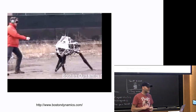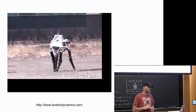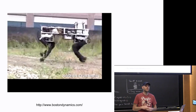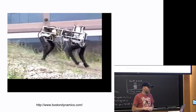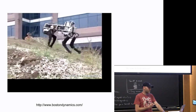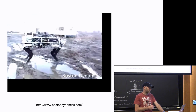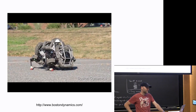And by all accounts, the foot placement strategies that they used to do recovery in Big Dog were based on the original hopper type analysis, just foot placement in order to stabilize your center of mass. They were huge, loud, annoying things, but there's something cool about that. And then they went on to do high-speed running. This is Wildcat.